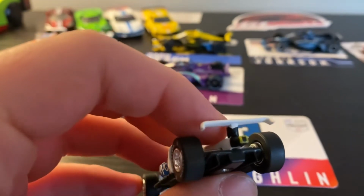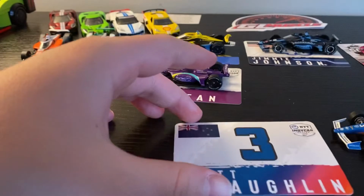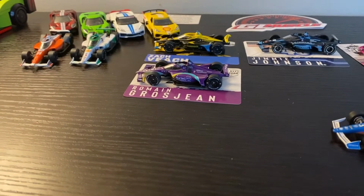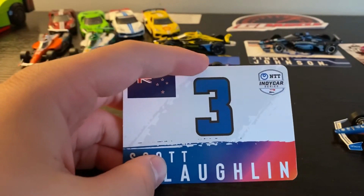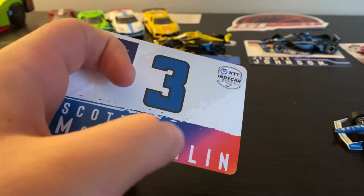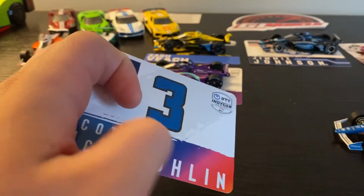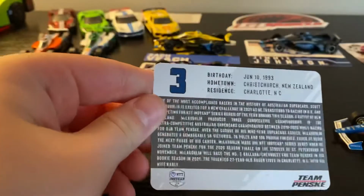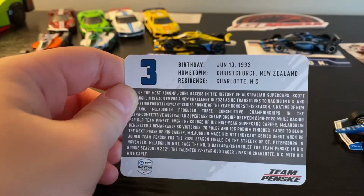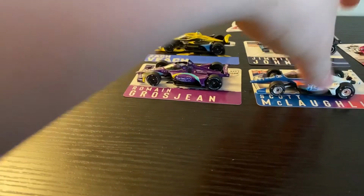I did get all 3 2021 rookies in one diecast run. On the trading card, we got, he's from New Zealand. Number 3, Scott McLaughlin. They did add a little bit more color on this one than some of the others. And then a little biography. Pause the video if you want to read it, as with the others. Overall, very, very beautiful car.